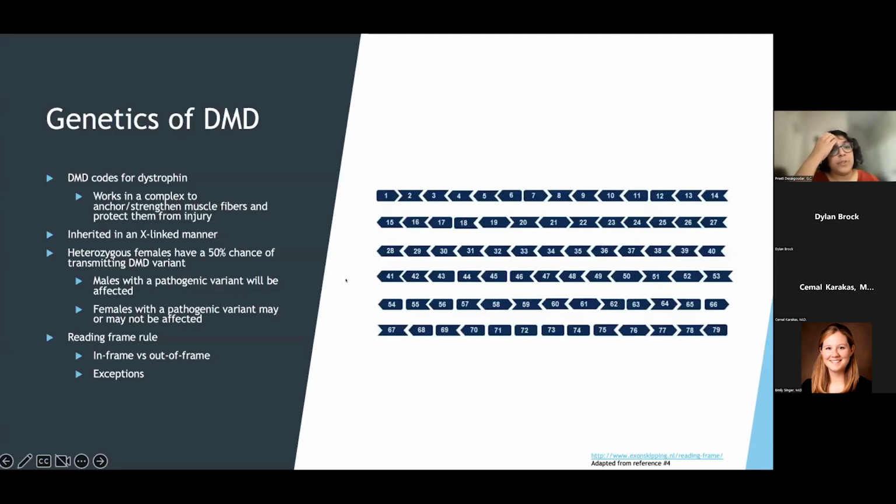So in terms of the genetics of the DMD gene, the DMD gene codes for a protein called dystrophin, which is important for anchoring and strengthening muscle fibers. I already mentioned that the DMD gene is inherited in an X-linked manner. So what that means is males with a pathogenic variant will be affected most likely. And then females with a pathogenic variant may or may not be affected, depending on a bunch of other factors that are a little bit beyond the scope of this talk.